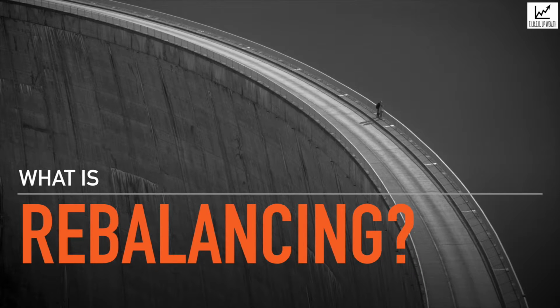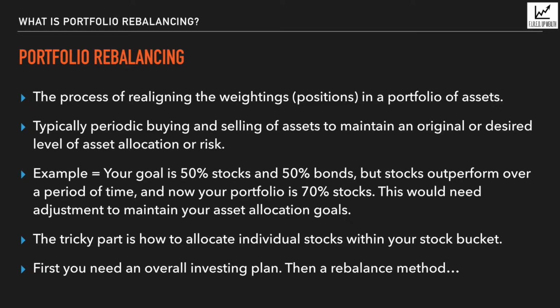So what is portfolio rebalancing? It is the process of realigning the weightings or positions in a portfolio of assets. And typically here we're speaking about obviously a stock portfolio. This could be other things as well. It could be real estate. It can include lots of other things, but most people listening are interested in stocks, ETFs, bonds, your basic financial portfolio that you would have with a brokerage account or an IRA or what have you.